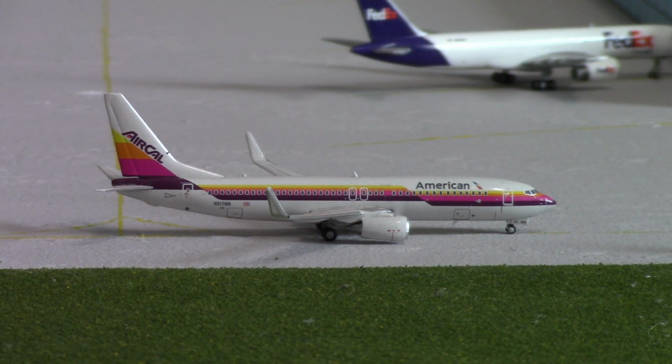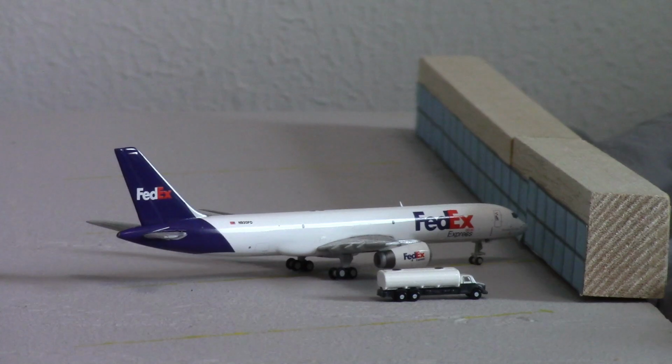Third in line for departure here at the airport is an American 737-800. This particular aircraft is in the AirCal Retro livery. It'll be pulling onto the runway for a flight out to Dallas-Fort Worth. Right here at the cargo terminal, we have a FedEx Boeing 757-200. This aircraft is getting fueled up and will be doing a flight out to Memphis.